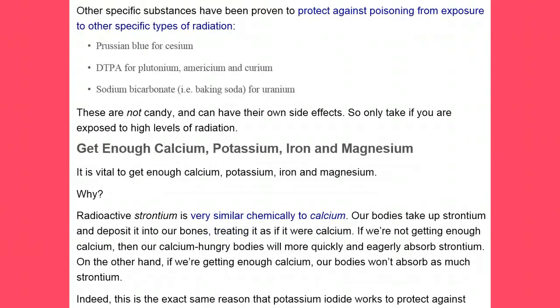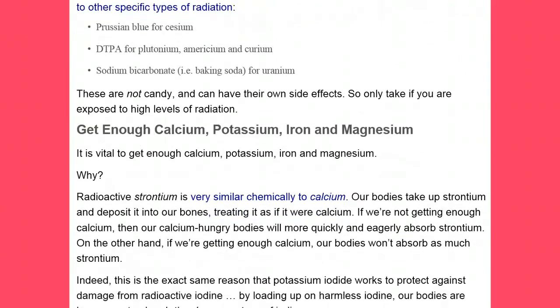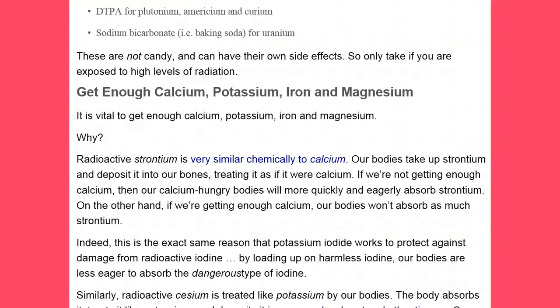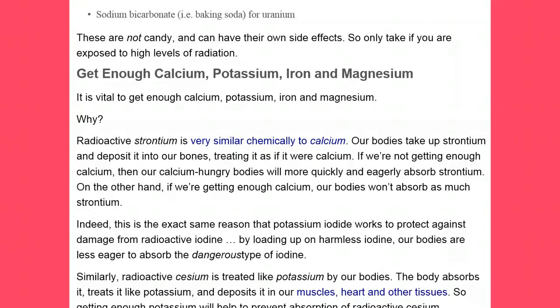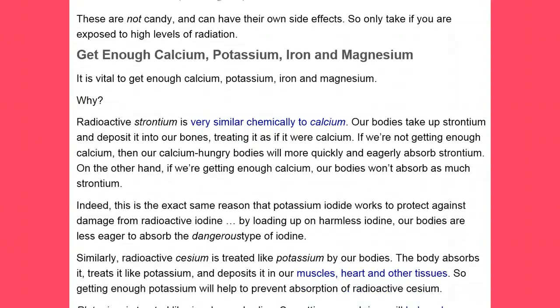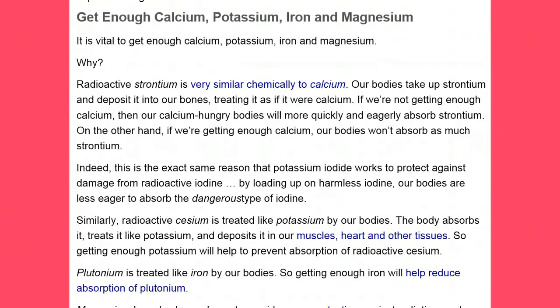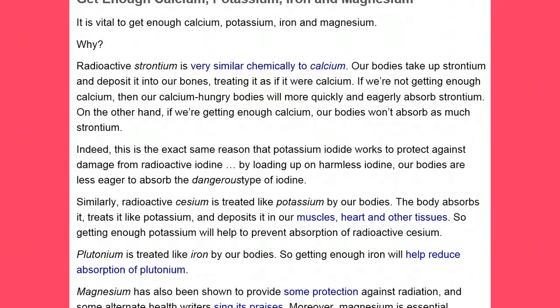Indeed, this is the exact same reason that potassium iodide works to protect against damage from radioactive iodine. By loading up on harmless iodine, our bodies are less eager to absorb the dangerous type of iodine. Similarly, radioactive cesium is treated like potassium by our bodies. The body treats it like potassium and deposits it into our muscles, heart, and other tissues. So getting enough potassium will help to prevent absorption of radioactive cesium. Plutonium is treated like iron by our bodies. So getting enough iron will help reduce absorption of plutonium.